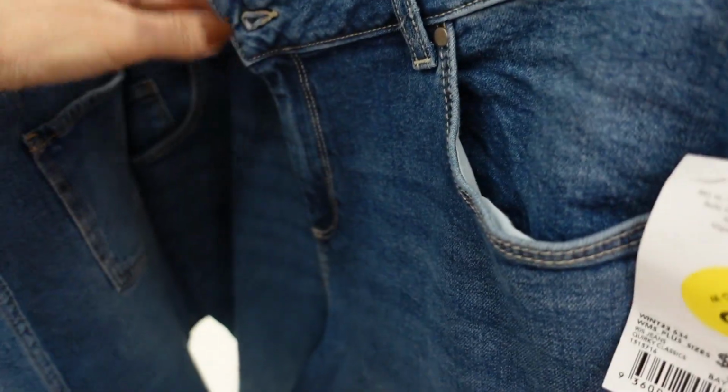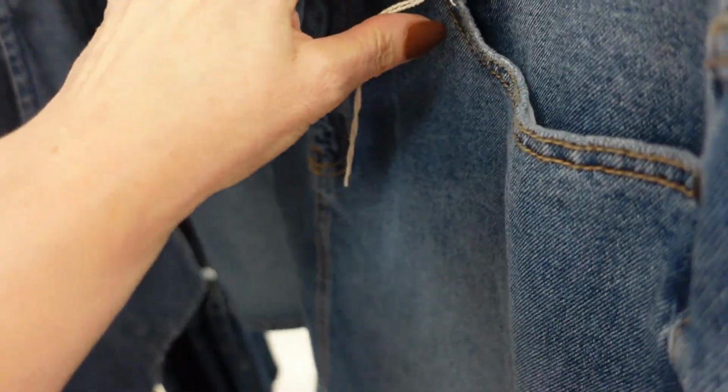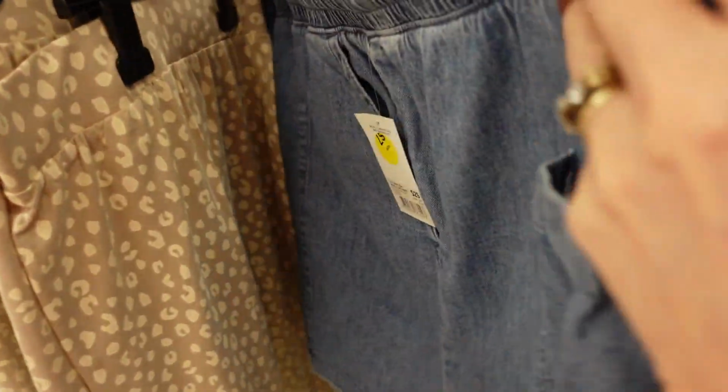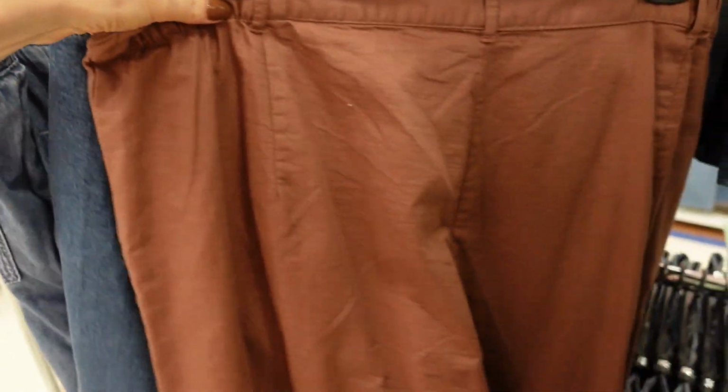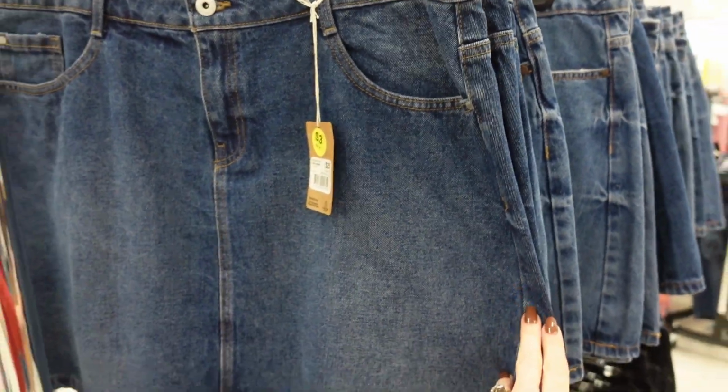$3 for these jeans. I'm not sure this is in clearance though. It hasn't even got a tag on it. If it was, I'd probably grab it. Not that I need a denim miniskirt. Well, these shorts are nice. $7, too expensive. Denim mini skirts are $3 each.